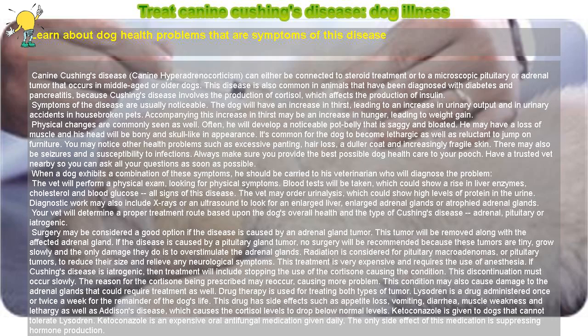Treat canine Cushing's disease, dog illness. Learn about dog health problems that are symptoms of this disease.